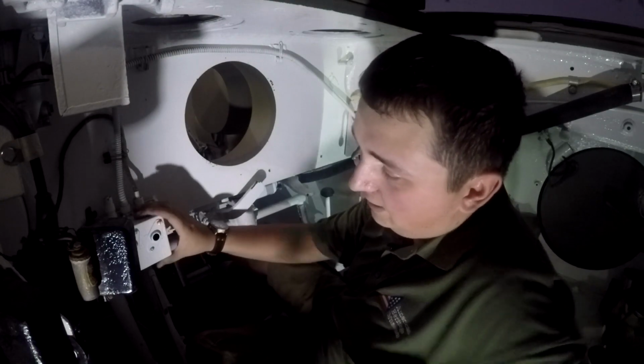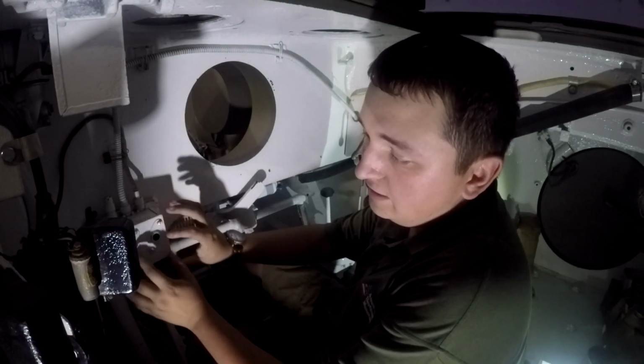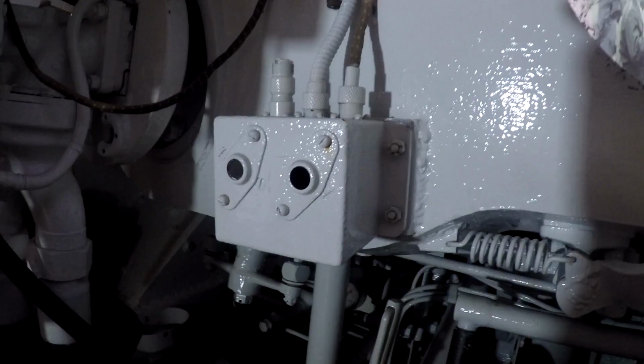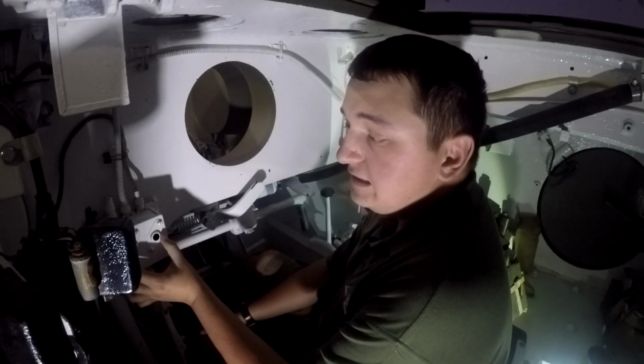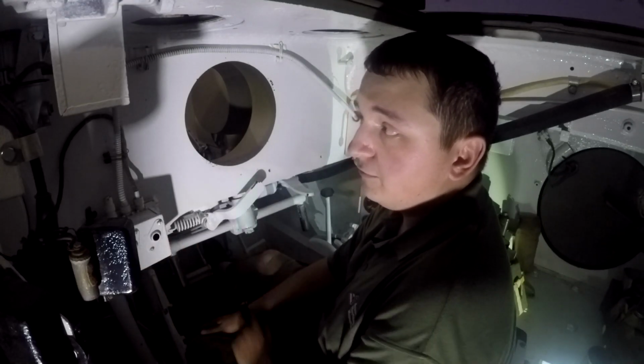To his left, he has the box. So this would have the lights for the warning system on the trailer, the micro switches that I showed you earlier. They would activate lights that are in here, one for the left, one for the right.